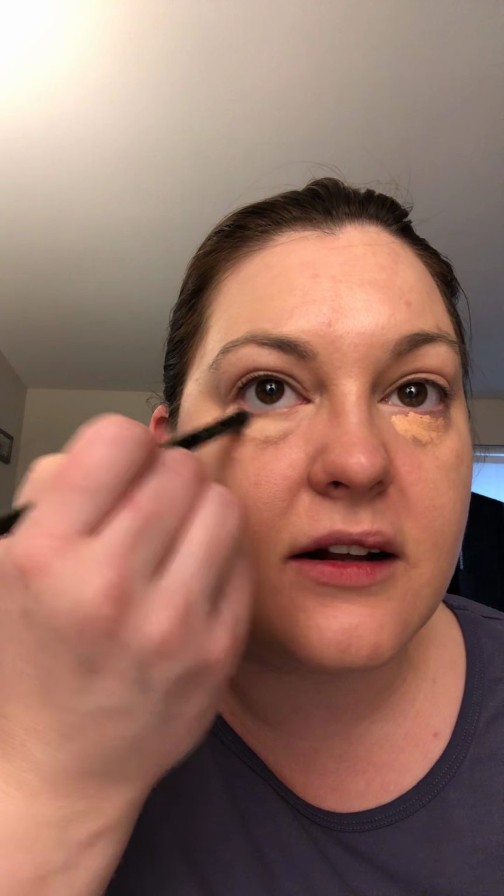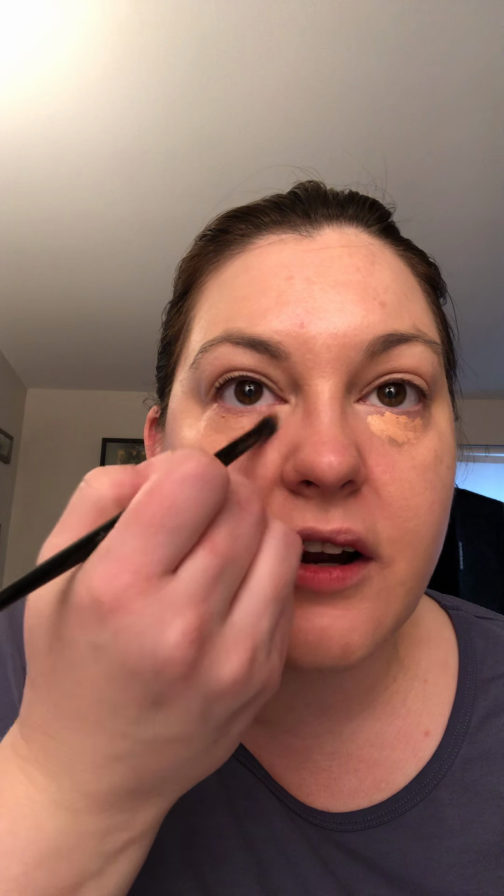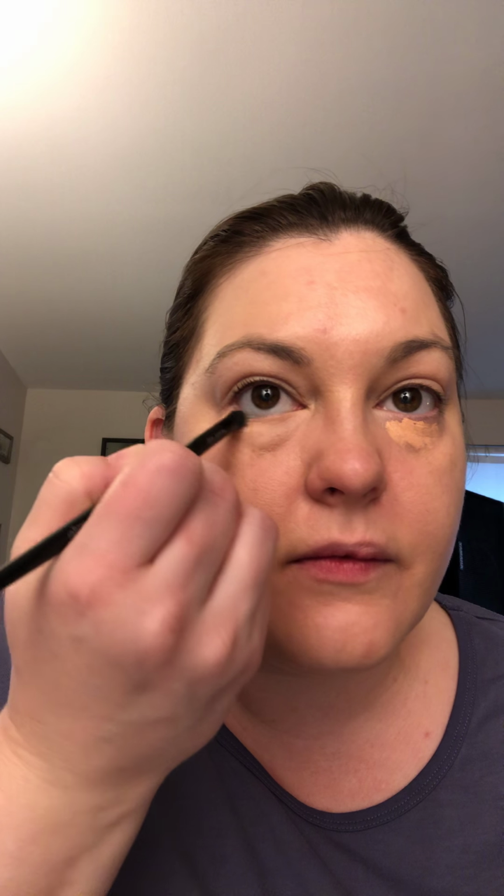So I'm just taking my little brush that I use for my concealer and filling in the area with the under eye corrector. That already looks so much better. Look, I don't look dead anymore. Look at that. She's alive! All right. Had a sleepy still in the corner of my eye. There we go.